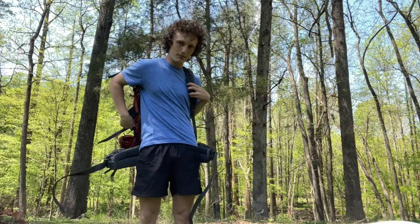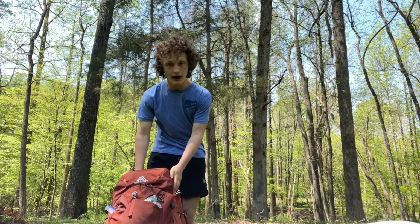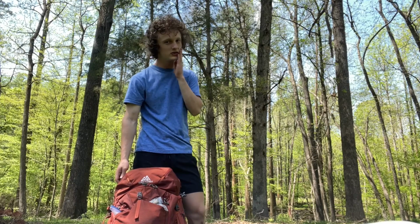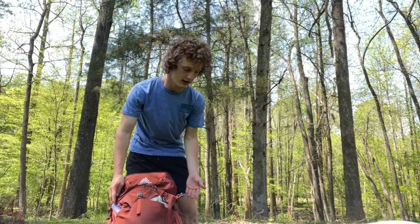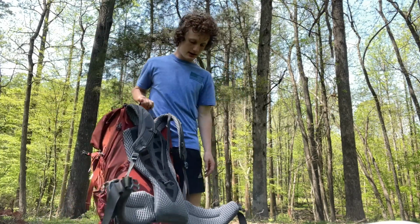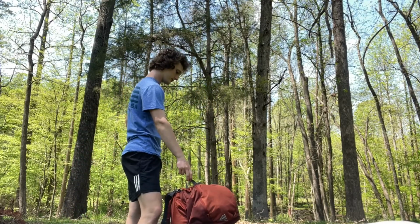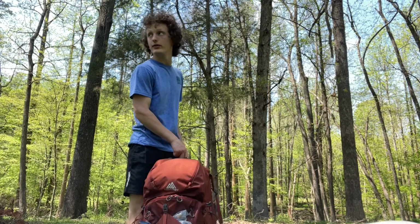So here is my backpack. It is a Gregory 50 liter. I have had it for about 8 months now and I absolutely love it. It can carry everything that I need. It's not too heavy. I really like the back brace on it, and the way that the hips grip me is what I really like. So we'll go ahead and start with what's inside my pack.